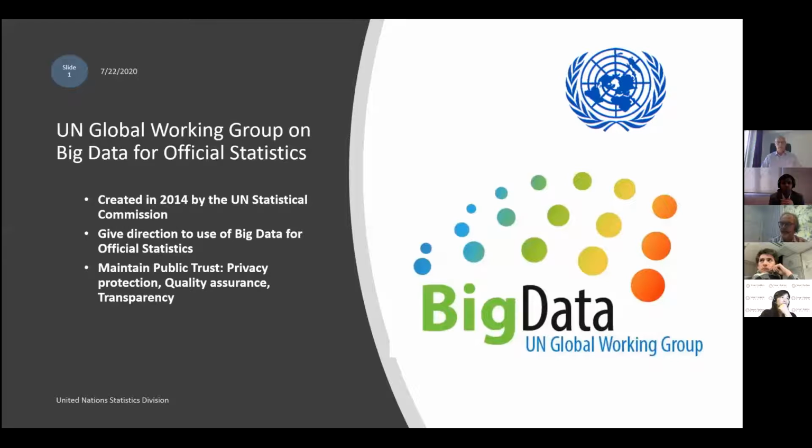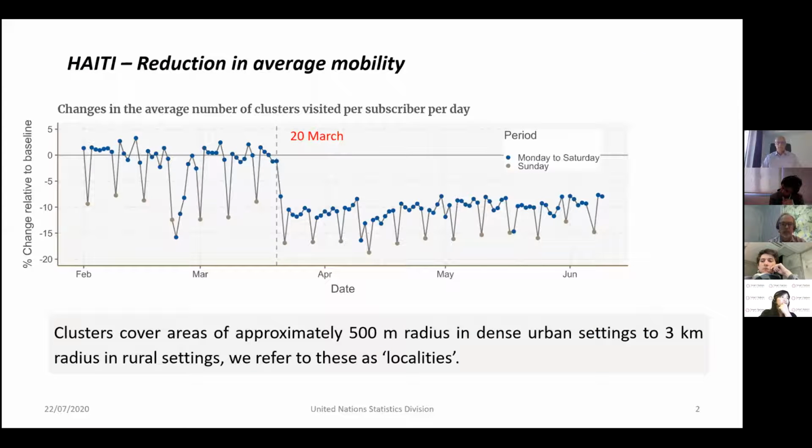Let me finish, and maybe I can ask Maria with a few illustrations of big data applications. If we put up a few slides here. We go to the next slide. So this is a slide of the Global Working Group design. If we go to the next slide, this is just a quick overview of how mobile phone data have been used. This one was in Haiti.